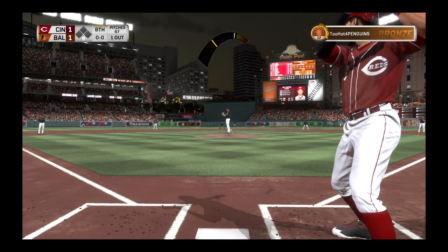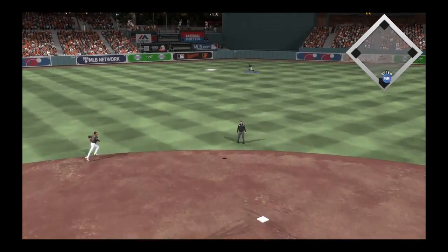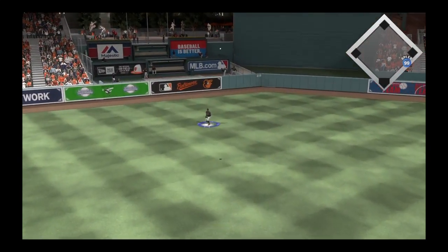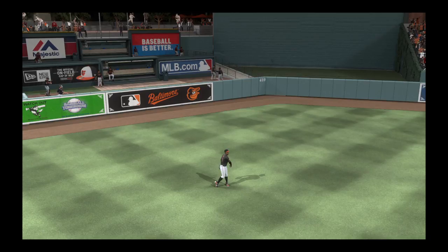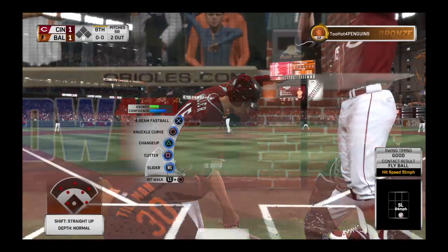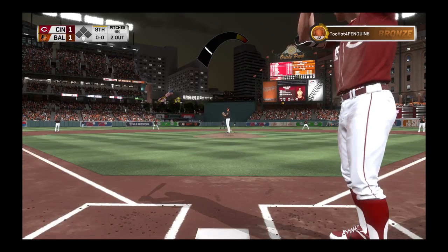Third baseman in tight, protecting the bunt, the first pitch. This is skied into the air to straightaway center. Jones is under it, and that's the second out of the inning. Riding in once again, Brad Miller. He was retired via the ground ball last time up.